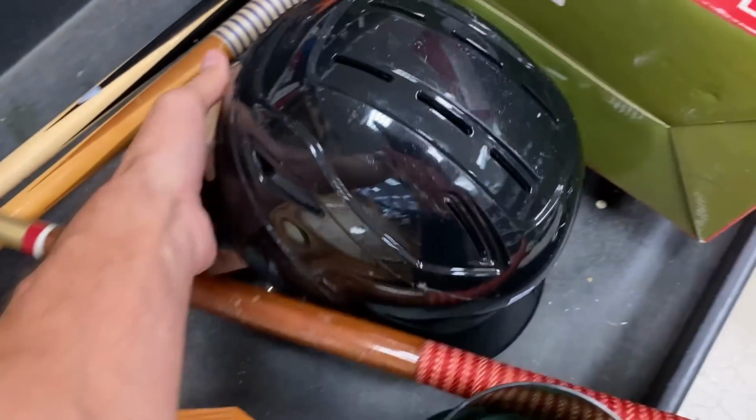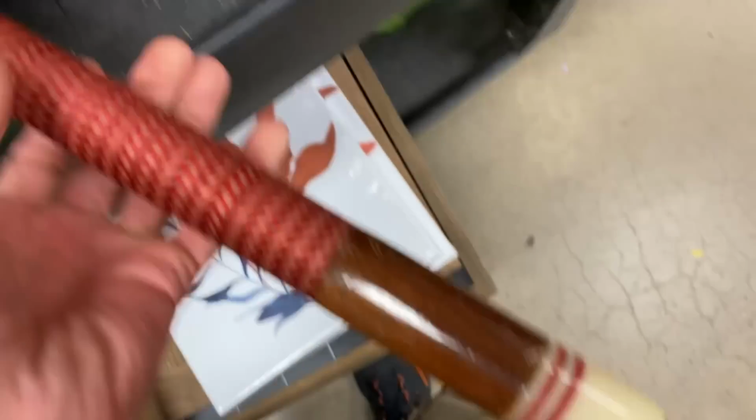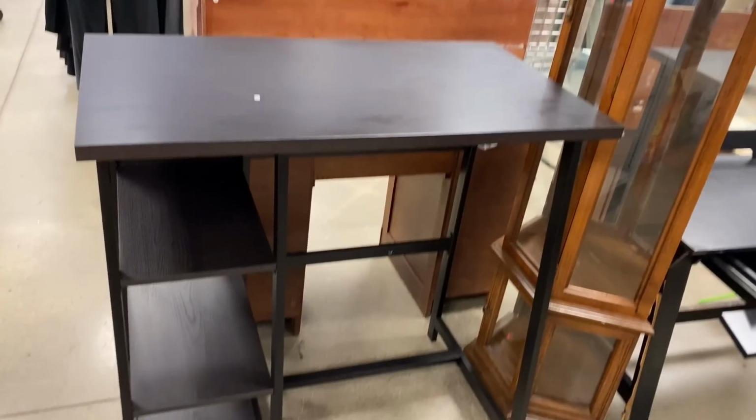They wanted $15 for it, but I passed up on it. The condition didn't look that great, and there's some pool cues here, but I couldn't identify a brand anywhere, so I had to leave those behind as well. I may have made a mistake there, but I don't think so. I've done well with the pool cues that I have found.